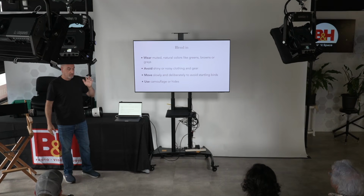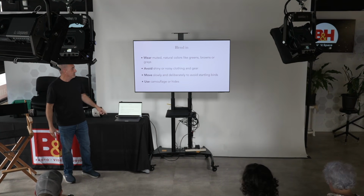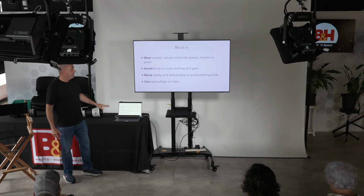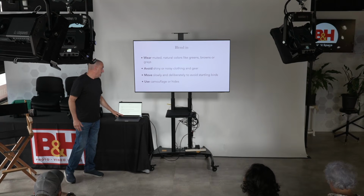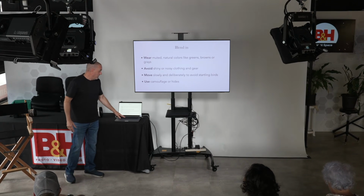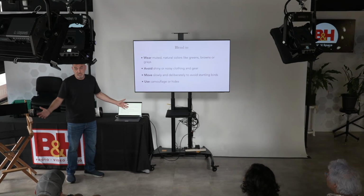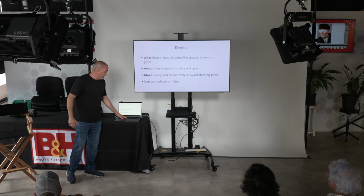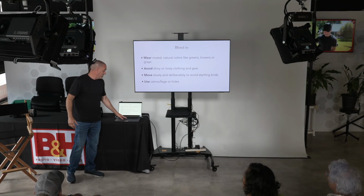Slow, stopping, watching what the birds are doing. I'm going to get into more details about that, but slow, deliberate movements is vital with almost all wildlife, especially birds. And using camouflage or hides, I'm going to talk about that more as well, but a great way to get close to birds is if you can sit in a blind. People might have a problem in Central Park if you're sitting in a blind. In other places, it's not a problem at all.